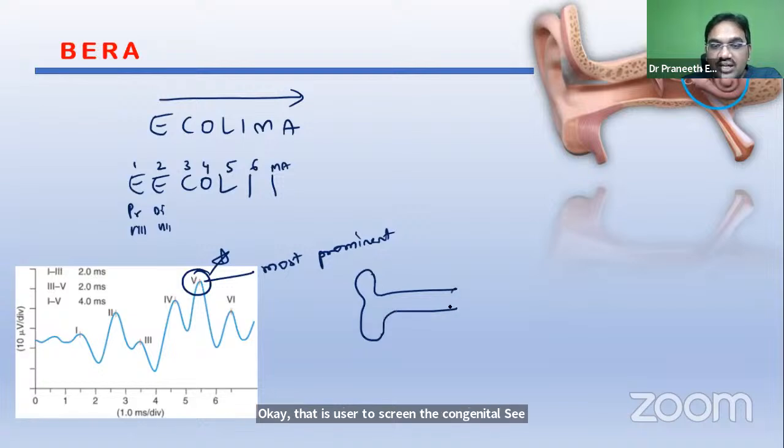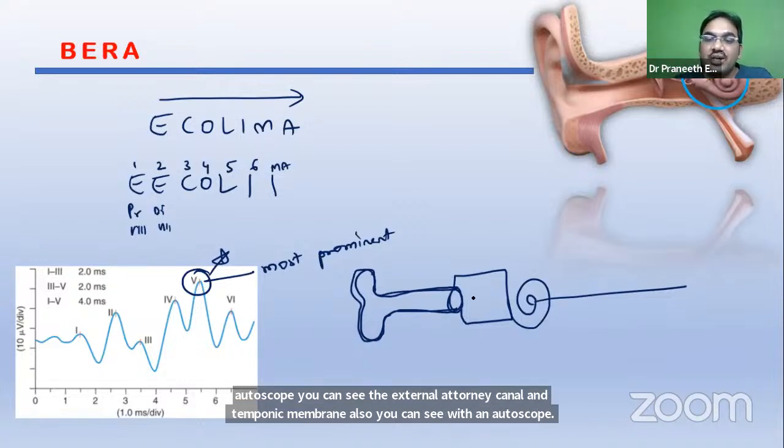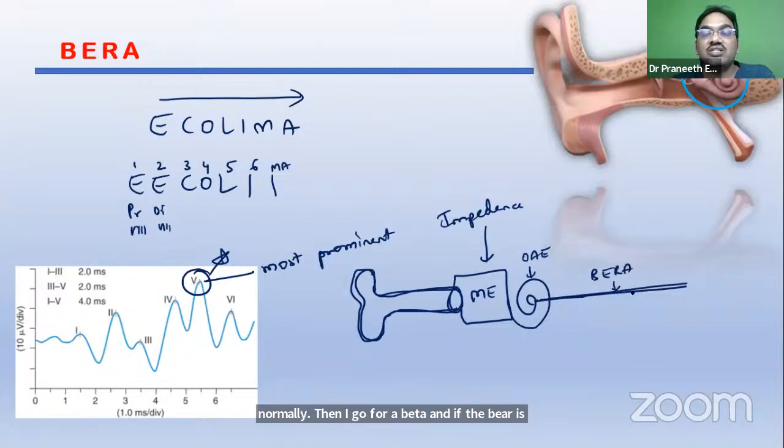Whenever a congenitally deaf child comes to you, how are you going to detect? Pinna you can see visually directly. With the otoscope, you can see the external auditory canal, and tympanic membrane also. So till this level, you can directly see with the help of an otoscope. How are you going to check the function of the middle ear? By impedance audiometry. If you do impedance audiometry and an A-type curve comes, it means the middle ear is normal. And you do the otoacoustic emissions, and if they are present, it means the cochlea is functioning normally. Then I go for a BERA, and if the BERA is normal, it means the auditory nerve is also functioning normally. So that's it, the child is hearing normally.